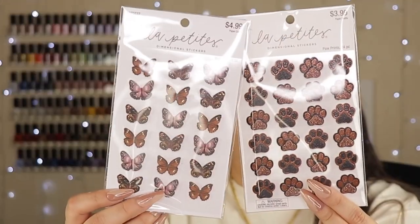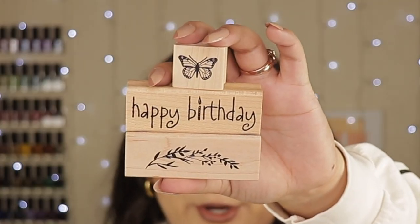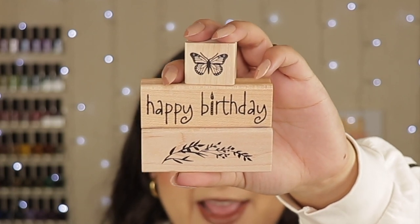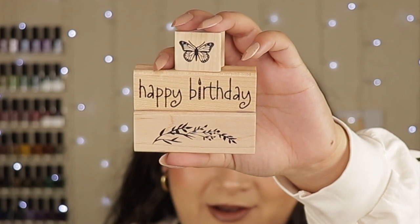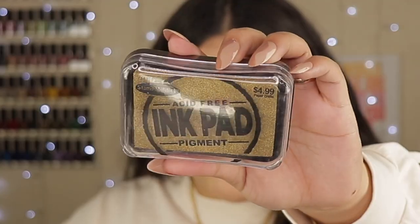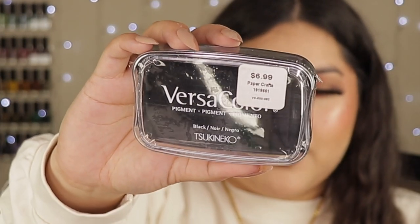I did get two packs of stickers. These were so cute, the little butterflies and the paw prints. And these were 50% off as well. I think these were $4.99 each, but then 50% off. And then I got three stamps. I got a little butterfly, happy birthday, and this leaf little stem, I don't know what to call it. And then I got two stamp inks. I got this gold stamp ink, and then I also got just regular black.